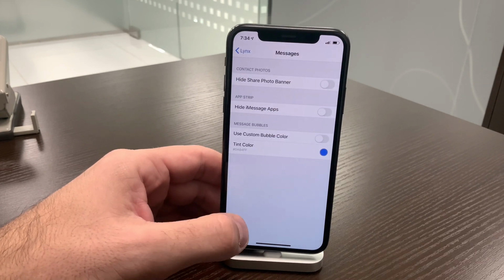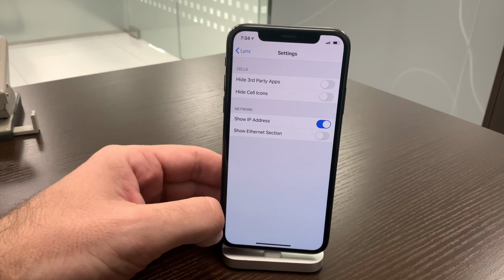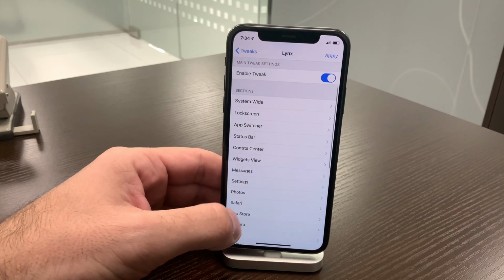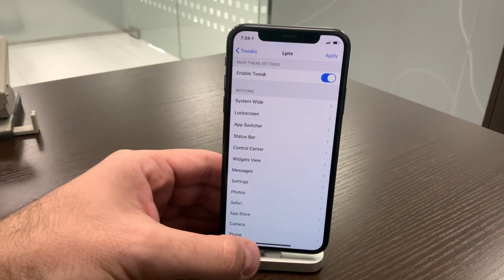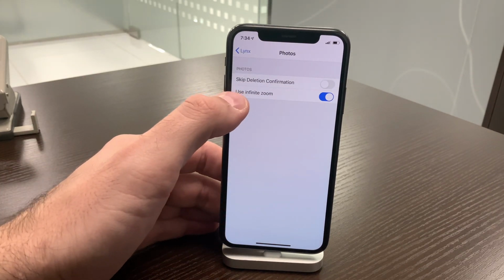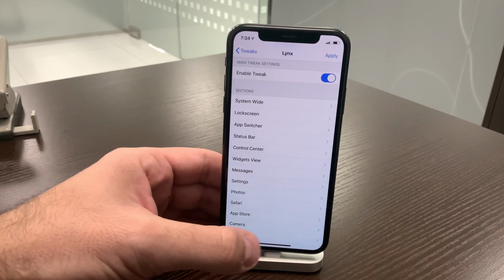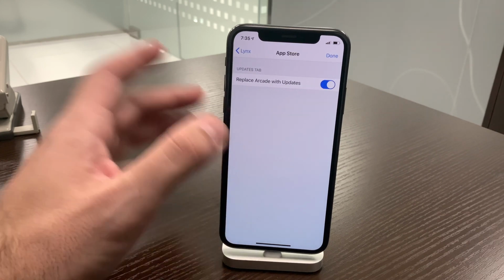So in messages, there are plenty of different things that you can customize in settings. You can show the IP address of your Wi-Fi instead of its name. In photos, you can use infinite zoom, which means that you can really zoom into some photos. Safari tabs, and so on. Yeah, this is very nice.